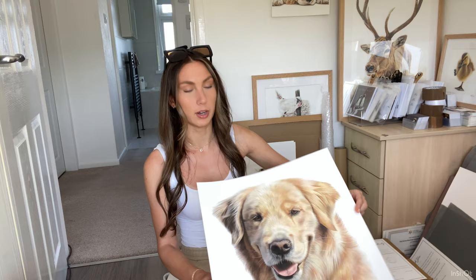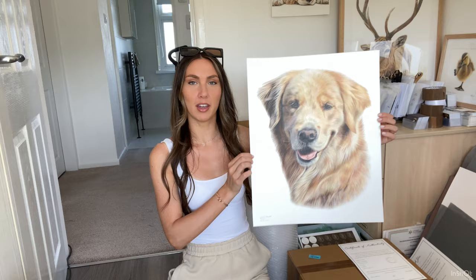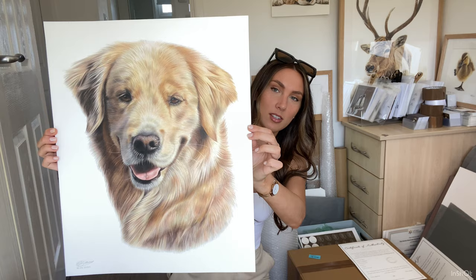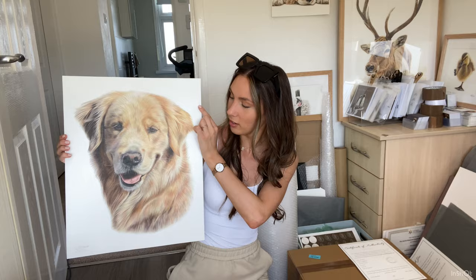Another golden retriever. This is 16 by 20 inch, so this is the largest size portrait that I offer. So yeah, I'm quite happy with how it turned out. I always like doing large scale portraits because you can get so much more detail in there. So yeah, I'm going to package this up and then get it sent off to America.